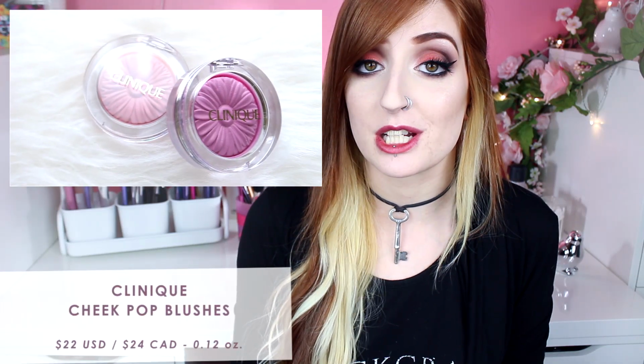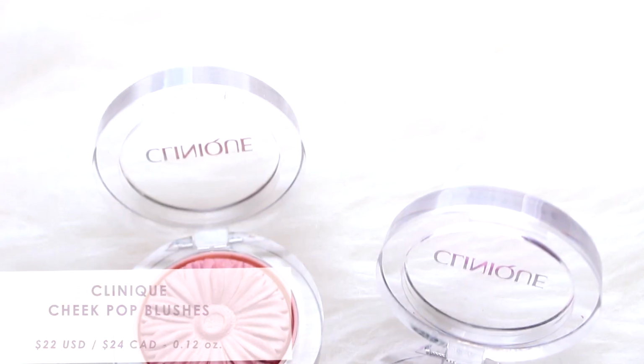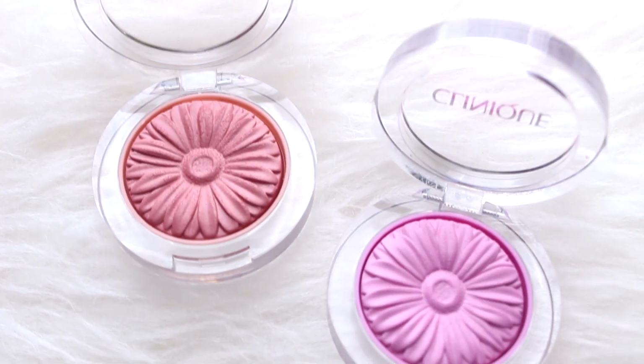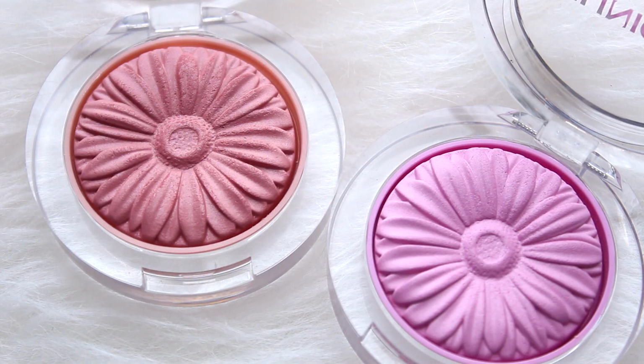Next up, we have the Clinique Cheek Pop blushes, and these are without doubt one of my favorite blush formulas of all time since the day they released. My most reached for shades are either Heather Pop, which is this perfect everyday blush that suits pretty much every look, or Pansy Pop because it is more unique and cool toned. It's not very often that you see a cool lilac-y type blush.